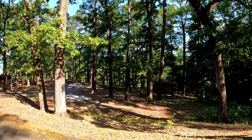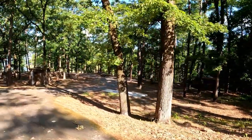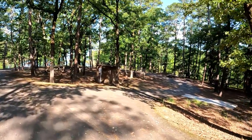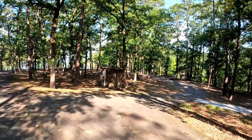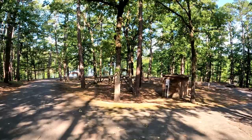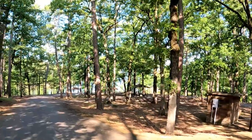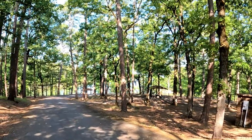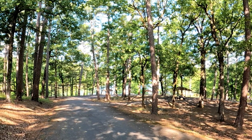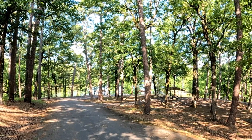There's bathrooms down there. Not many campsites, but there's a few. The water looks like it's in the center right there. There's no water at the sites, but there is electricity. Really nice sites down there right next to the lake. That one right directly in front of us behind the tree is pretty small, but the one to the right of it's big enough that we could actually set our pop-up there.